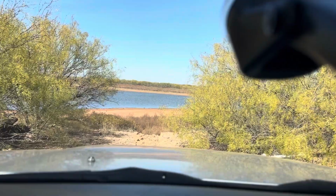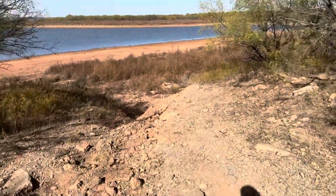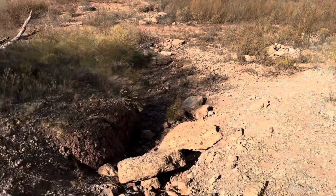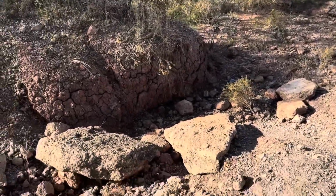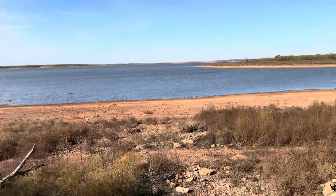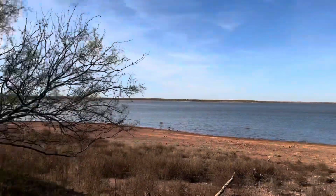But I'll show y'all. Okay, so we're out here, and y'all can see how much of it's really nothing now, unless you had a damn rock crawler that was built for that. I'm not going down that. But good view up here. Got the water and the bay over there.